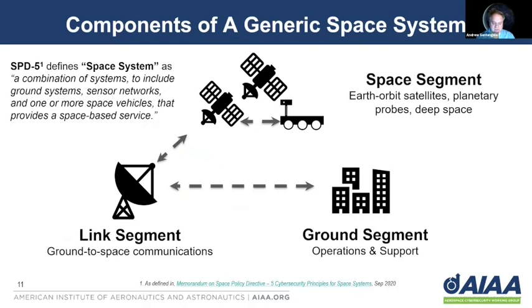Now, Space Policy Directive 5 defines what a space system is. It includes three key elements: a ground segment, which includes operations and support; a link segment, our ground to space communications; and the space segment itself, the Earth orbiting satellites, planetary probes, and deep space satellites.